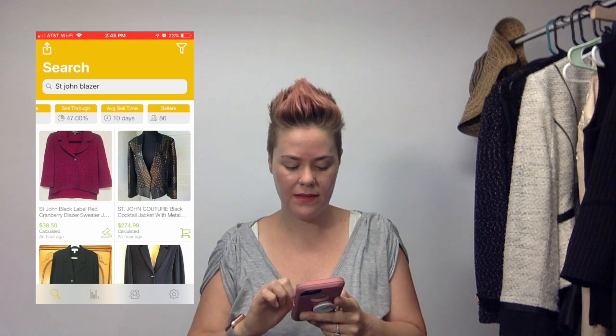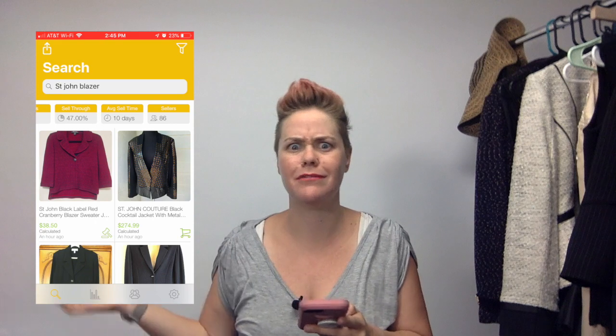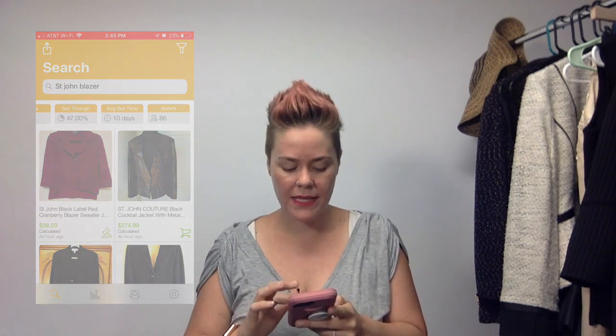So I would have picked up St. John without looking up the comps, to be honest, unless it was ridiculously priced. But that's how I use Completely to look up comps. I like looking at the stats. It tells you your average price, so you're not having to figure it out, and it tells you your sell-through rate. And then you can pick out, if you can see the exact one, what that exact one sold for.